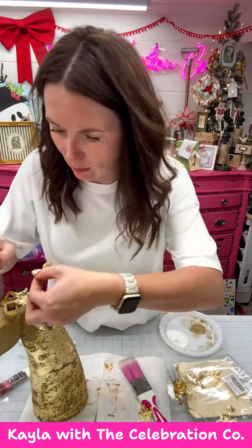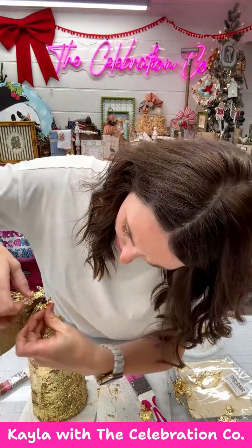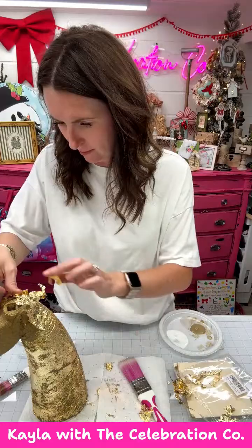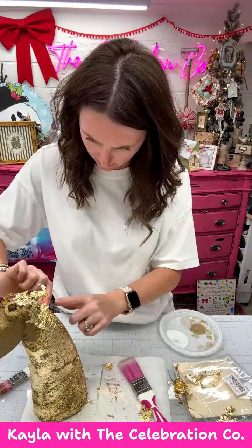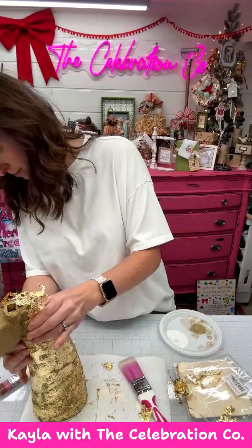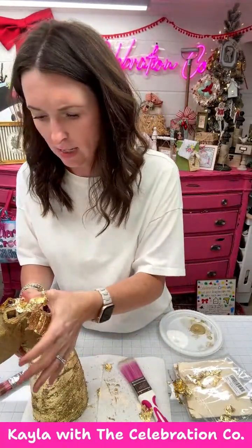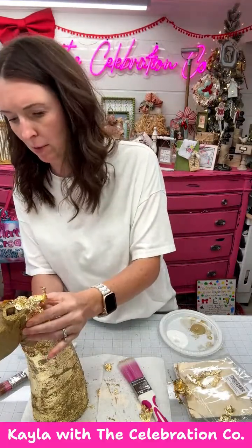So we'll just use some of these small pieces to fill in all these little areas. You definitely have a little playing time because, like I said, it almost does better if the glue gets a little tacky than if you do it when the glue is wet.